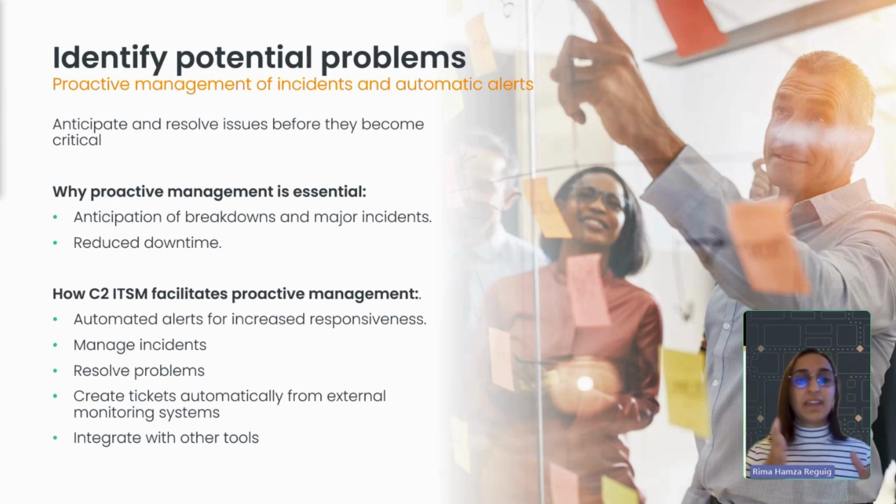Okay, identifying and managing potential problems before they even occur is an essential part of a successful ITSM Service Desk. The idea here is to anticipate and resolve issues before they become critical, minimizing the impact on end users and on the organization's operations.